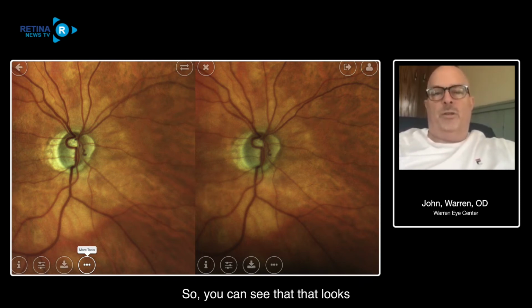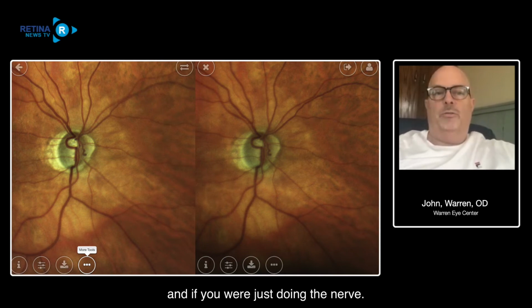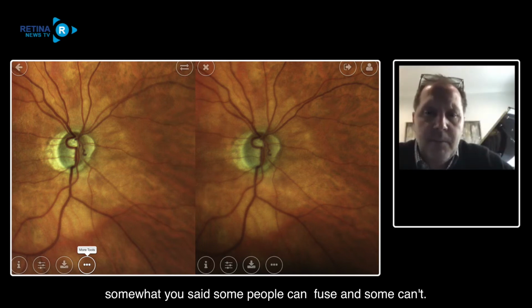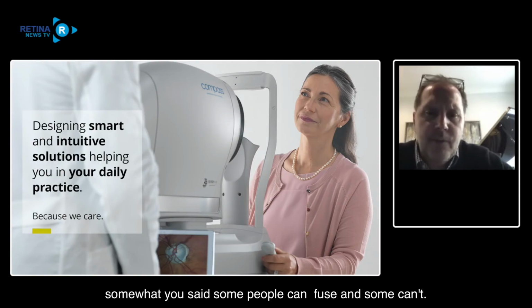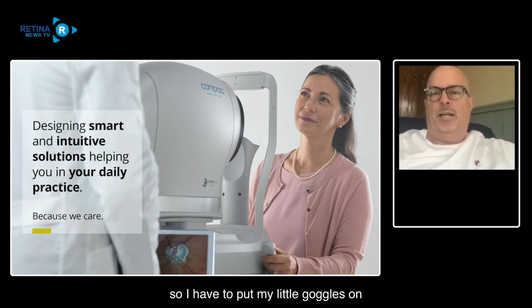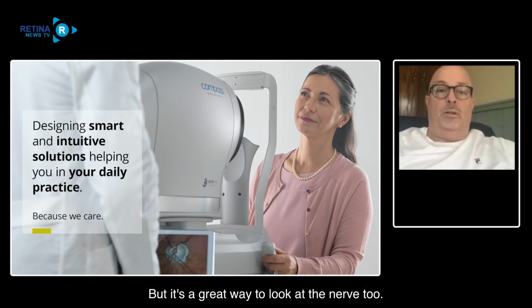You can see that that looks probably similar to a nerve view you get on the Aiden if you were just doing the nerve. Does the Aiden do stereo nerves too? Yes, similar to what you said. Some people can fuse it and some can't. I'm one of the can'ts. I can't free fuse it. I have to put a little thing in front of my eyes to look at them. But it's a great way to look at the nerve too.